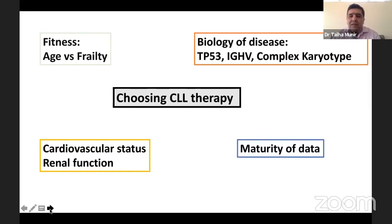And I think the fourth thing, which is important when I'm talking to patients, is the maturity of the data. A lot of the trials have got a very short follow-up. So I think we have to remember that the longer follow-up is important, especially in the frontline studies, as well as in the relapse studies, because the maturity of data tells us if the patients have been taking the drug for 6 years, 10 years, as compared to somebody taking the drug for just 2 years. And I think that is important as well.